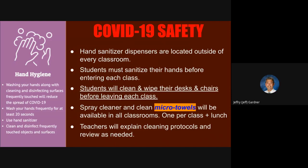Okay, a little bit of basic information. Hand sanitizer dispensers are located outside of every classroom. Students must sanitize their hands before entering each class. Students will clean and wipe their desks and chairs before leaving each class. Spray cleaners, okay, the district approves spray cleaner. It's going to be used. Your teachers will do the spraying on your desks towards the end of class. Students will wipe them clean with microfiber towels, no less, and they will be available in all classrooms.